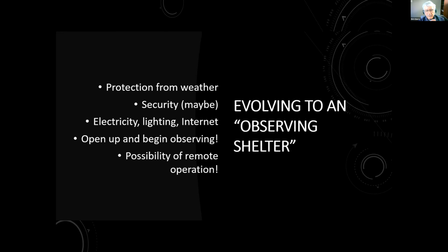If you live in a city or a place where you don't have physical security, an observing shelter gives you maybe some kind of protection for your stuff.